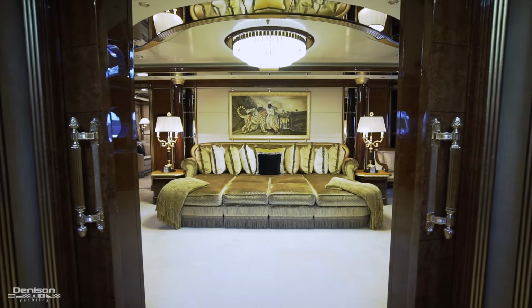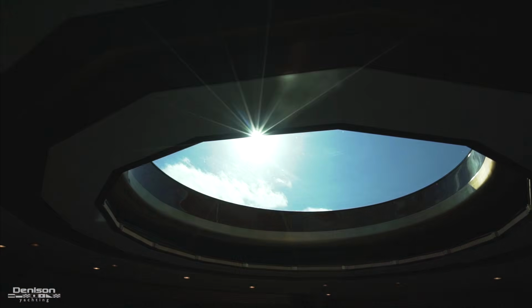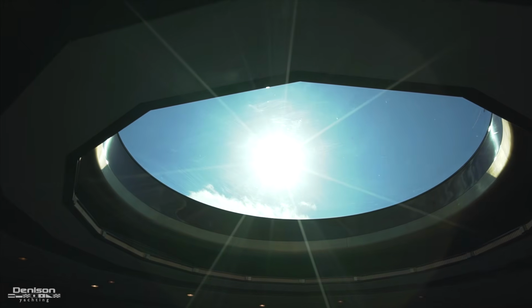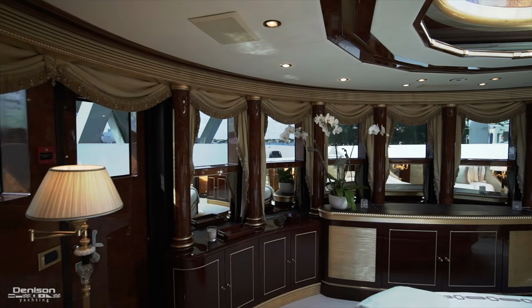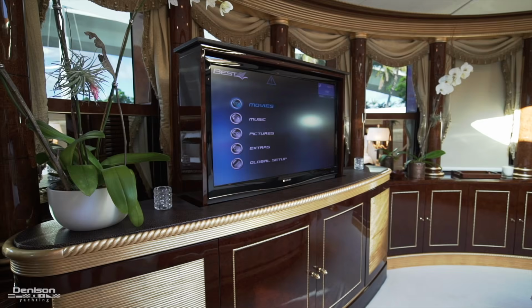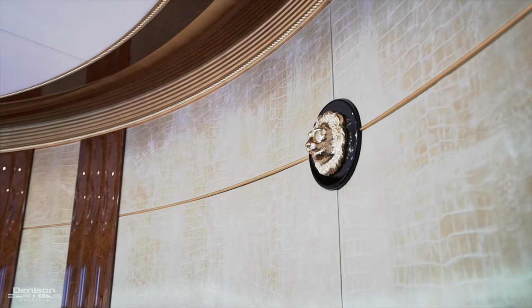Moving up into the raised bedroom, we find a room filled with natural light thanks to a large skylight above and surrounding windows that also give you incredible views. The bedroom does have a pop-up TV, and the detail continues throughout the master as you'd expect.